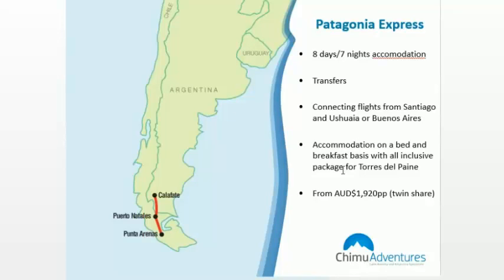Depending on what sort of options you're looking for in terms of accommodation, the Torres del Paine National Park is an all-inclusive option. We suggest this because you can't really go to the middle of the national park and find a supermarket or a random restaurant. So you become a hunter. Yeah, go hunting those pumas. It's a little bit tricky. So we've got all-inclusive options, and this is all included.